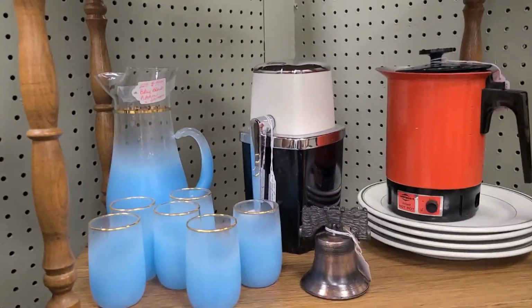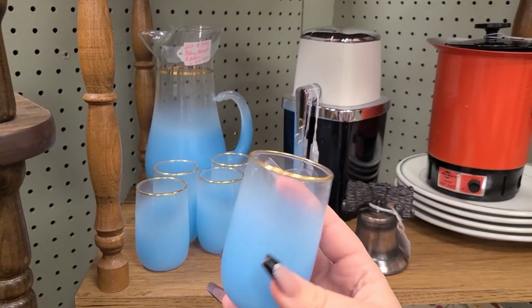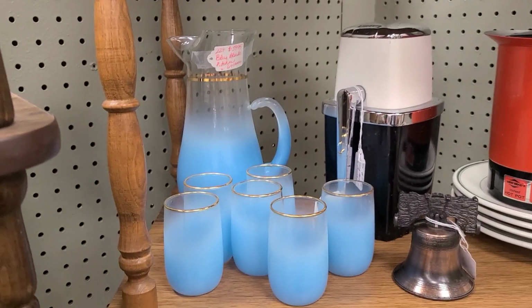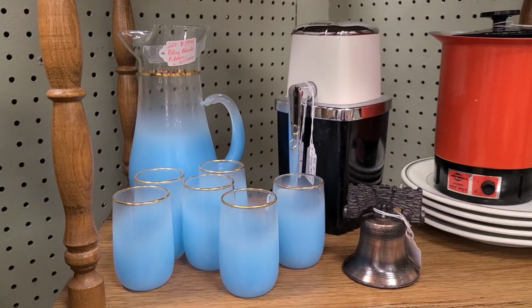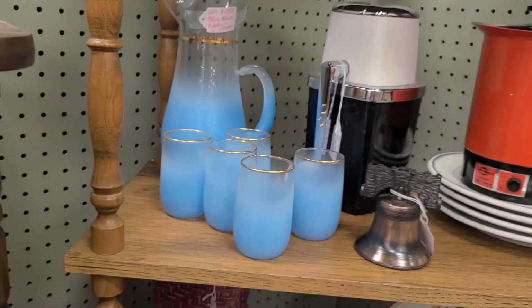Okay guys, so right here we have a little tiny Blendo set. Mine is just like this. It's the tiny cups, but mine's orange and this one's blue. And it's $60 for the set. I think I paid like $30 for mine, but I got it for a really good deal on eBay. But these cups are so cute and tiny.